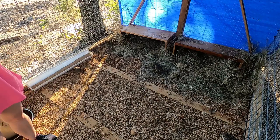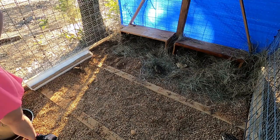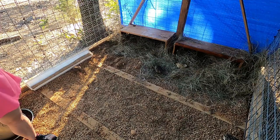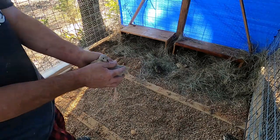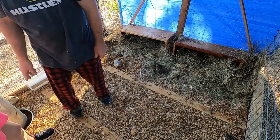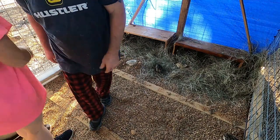Get hot, I know. Last one? Well, it's the last one. Pretty. All right, freedom. Do we need to put their beaks in the water, or do you think they'll figure it out? Probably wouldn't hurt to let them know where the water is, because it's going to get hot today.